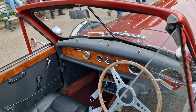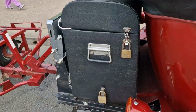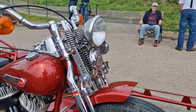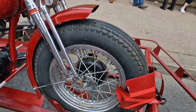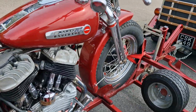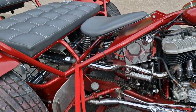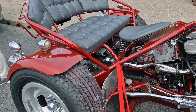And I just thought you guys would get a kick out of this today. The back trunk, and this is just super cool. So custom job, bought in parts from the war over in the States about 30 years ago, and then put together as this really cool trike with a Robin Reliant rear axle.